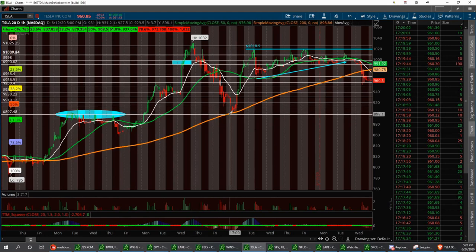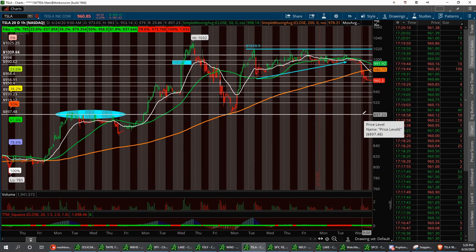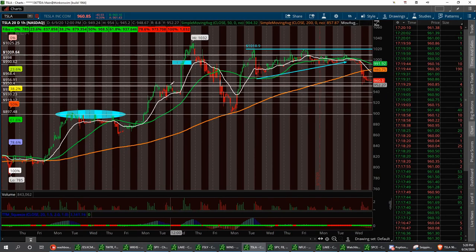Anything below that 900, 897.48, that's where we had that triple top breakout. And then we had that touchback right here to the 200, and we busted below that 200 now. So I think the recall could bring us back down to 900, and that'd be a very important support level. If we can hold that 900, we'll be fine. The pivot point's going to be right in here between 950 and 956.91.